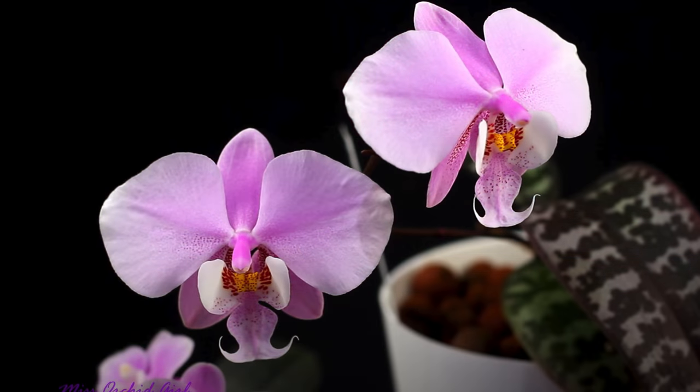But definitely, if you love foliage plants and also love Phalaenopsis, but you don't really know how to combine the two worlds, the schilleriana is just perfect for you.